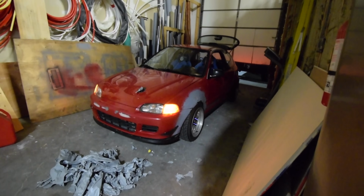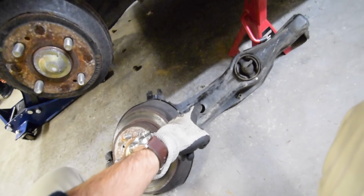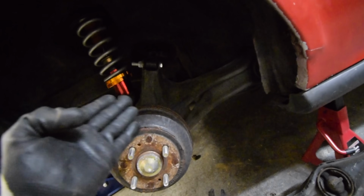Don't light up. Ripped this off of an Acura, and I can just hold it right up to here, and it's the exact same. And yes, I said pulse, but I meant to say bolt.